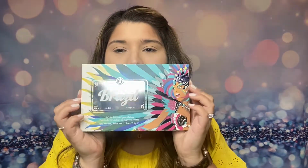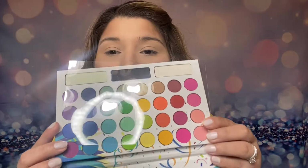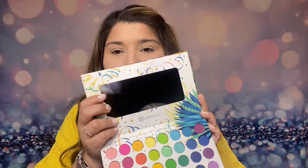I'm so excited. Okay, so I'm gonna go in with this one, the Take Me Back to Brazil palette. I'm very excited to use it. Look at all the beautiful colors. I'm gonna use some color today. It has 35 color pressed pigment palettes. Oh, they're tiny. I don't know why I thought they were going to be a lot bigger, but that's tiny, tiny, tiny. Little mirror, so that's cute.